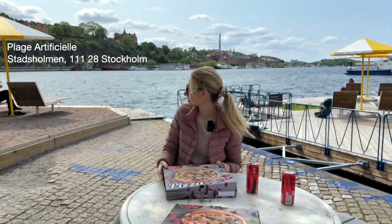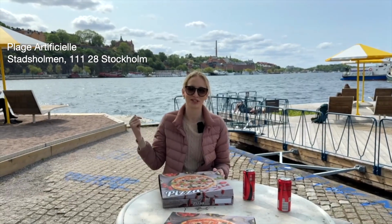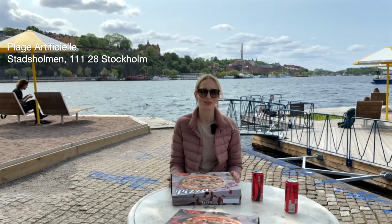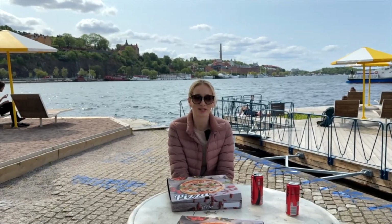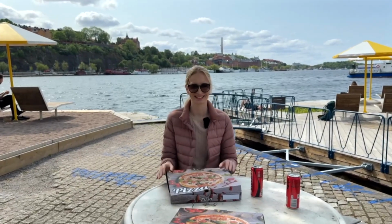And we are sitting here in Old Town, just at the very edge of it, on the other side of the subway station, because they have arranged super nicely here with chairs. It feels like being at a beach, although we are very far from the beach. It's a very nice spot for a sunny day like this one. You can bring your own picnic here like we are, but now we have to enjoy our pizza before it gets too cold.